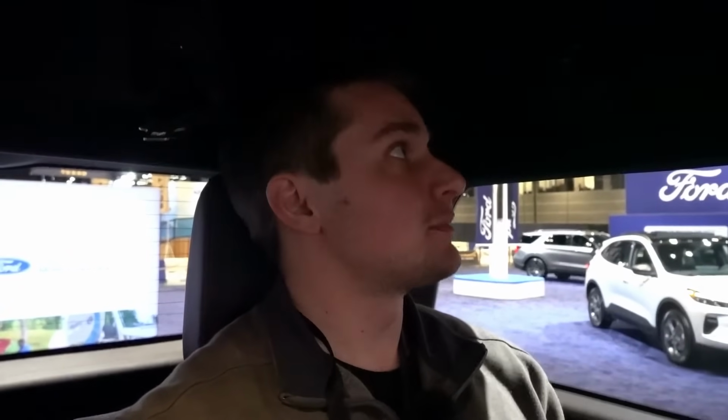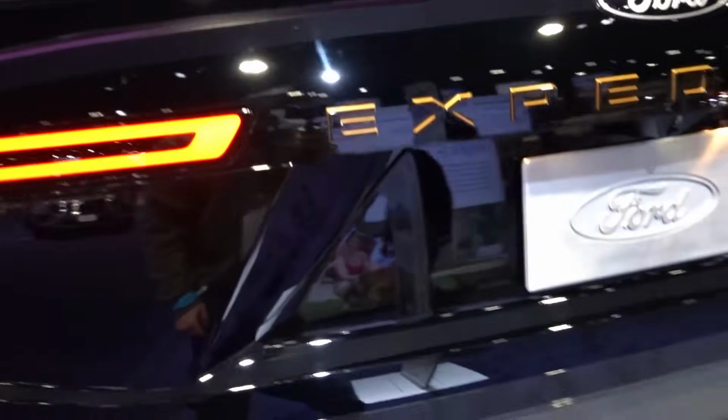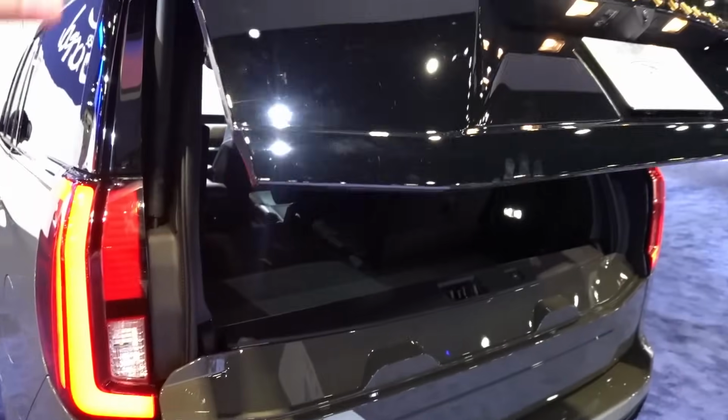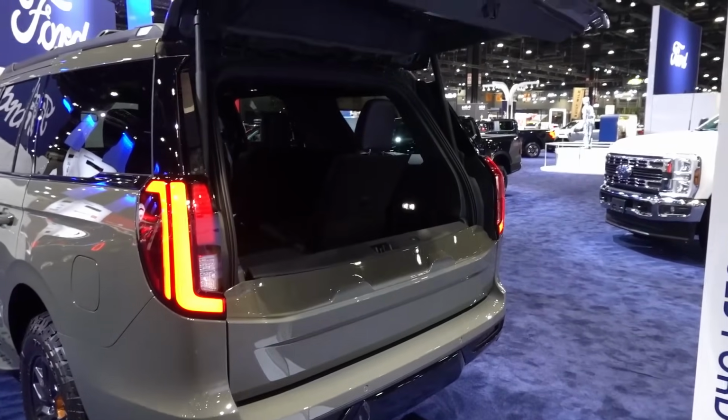And we have AC vents up top, LED lighting, hooks, and plenty of visibility out the side. So good on Ford for that, and was not expecting this result. Let's go ahead and take a look at the cargo area. And yes, that is one thing I do remember as to why they have the color accents, is a split open tailgate design.